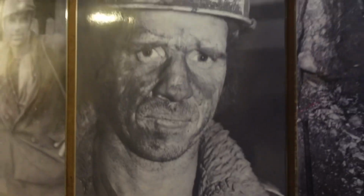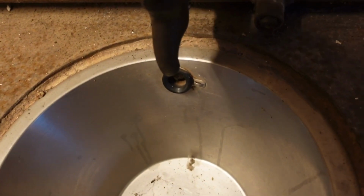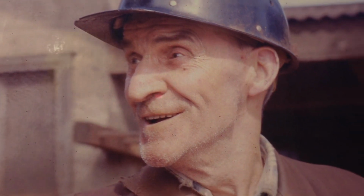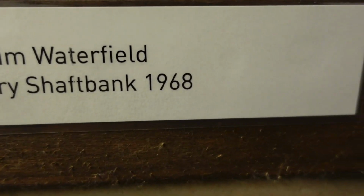Errol Bowes. I won't trip over that step again. Sinks and all that. Obviously they're not going to work, but we can try. That's Jim Waterfield. Victory Shaft Bank, 1968.